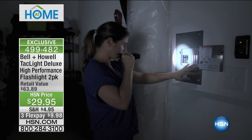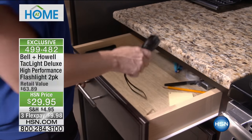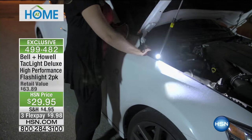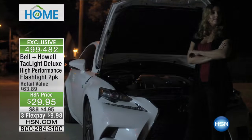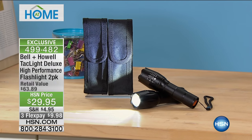To be a tactical light, it needs to be something rugged. We're talking military specs, something law enforcement would use. It has to be simple to use, and this is very easy to use. Look at the way you can put this on your car as a warning device. That strobe feature will disorient an intruder, but it'll also let oncoming traffic know if you're having a problem. It's so small, so light, you can put this anywhere you want.